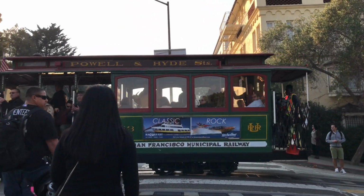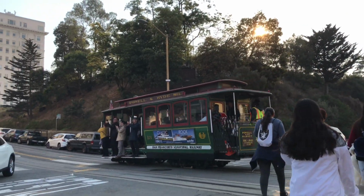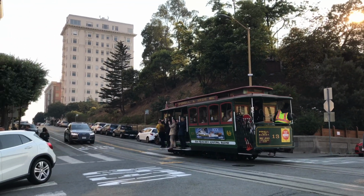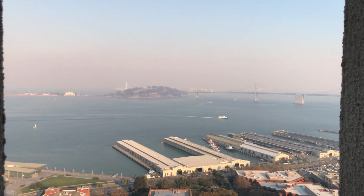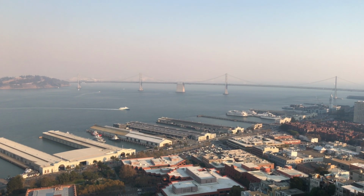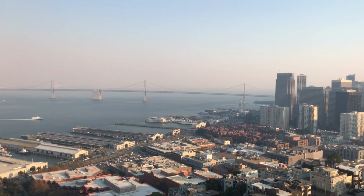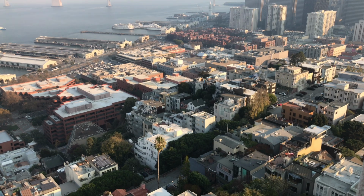At the top, a classic trolley offered a view to daily commuters. This is the view from that Coit Tower that we saw earlier. That's the Oakland Bridge in the Bay Area, in parts of downtown San Francisco coming up.